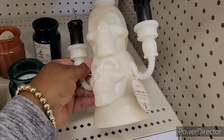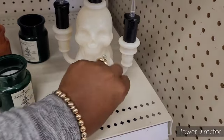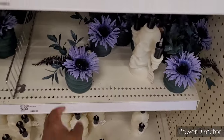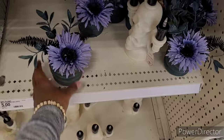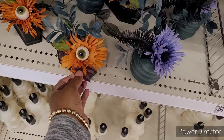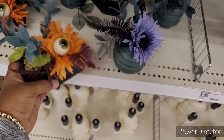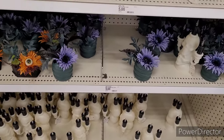And then they also have these little skull candles right here, which are $5. I have a whole bunch down there. And then they have these little arrangements, which are $5 as well. Look at this. They got a little eyeball in it, and I do believe it's in like a little coffin. You don't see that. Oh goodness. All right, let's move on.